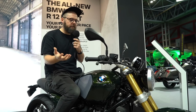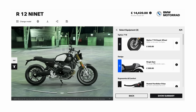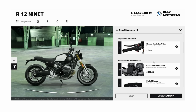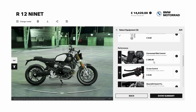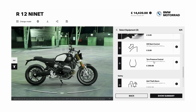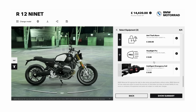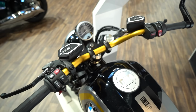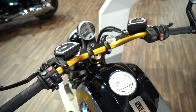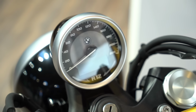Then you've got ABS, of course, and there are lots of options in the accessories catalogue. You've got things like cruise control, hill start control, their emergency SOS switch, and a phone connectivity module that you can use Bluetooth to connect to your phone with, and that'll give you some control of the phone's features through the switchgear and dash. Now, if you do choose to go down that route, you'll be happy to know that there's a USB-C charging port on board to keep your phone juiced up if it's mounted on the bars, and also a 12-volt socket for any other accessories you might want to run.